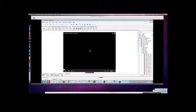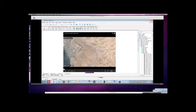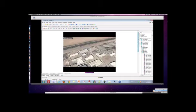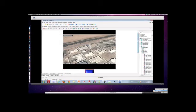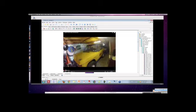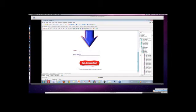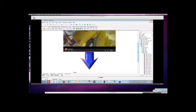Ta-da! It's got the video already playing for you. Quick Dune Drive, and it's on autoplay. You don't even have to inject the autoplay code in there to get it to autoplay. It does it for you. So now on your webpage, you have your video pointing straight to your opt-in form.